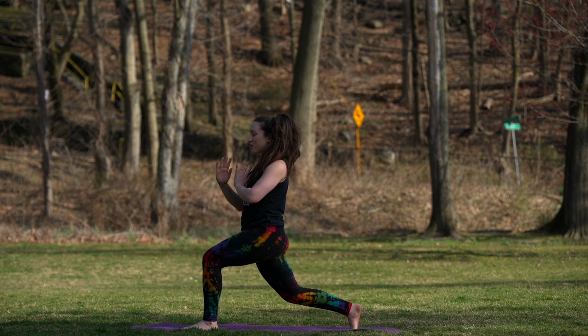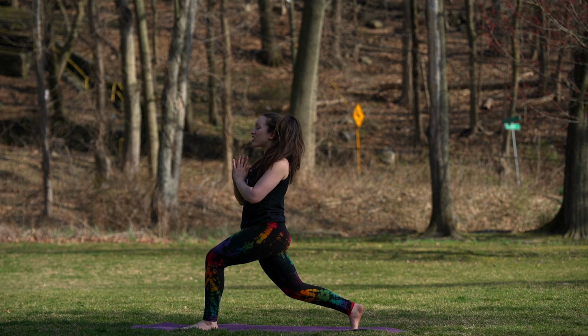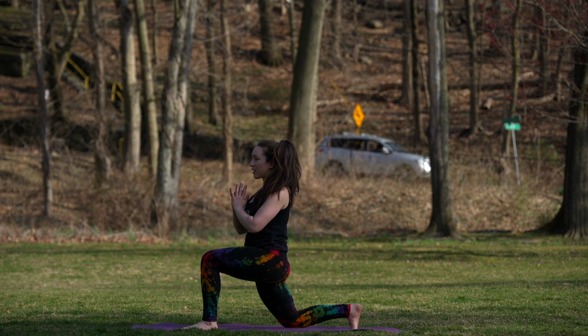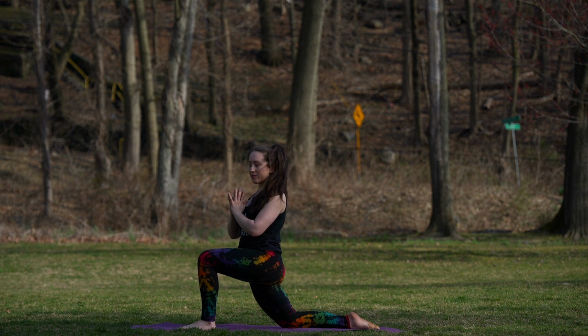Maybe feeling a little bit of wobbling, unless it's just me because the ground is uneven because I'm outside. And if you need some support, you can always bring your hands on the ground, but otherwise right knee gently comes down to the floor. Point the right toes now.